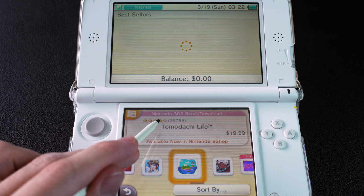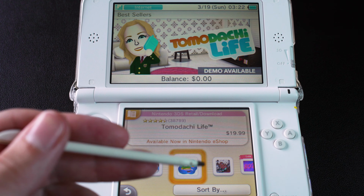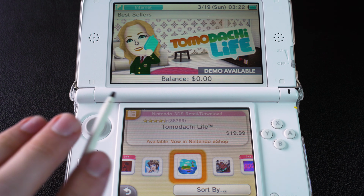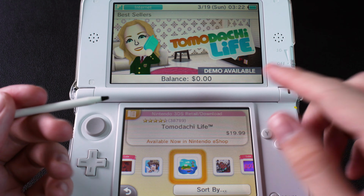Ooh, Tamagotchi Life. So Tamagotchi Life's pretty interesting from what I've heard. It's like a fun, quirky game. Don't know if I'm going to get it physically, I don't know if I'm going to get it digitally. I think I'll just get it physically. It's not that expensive from what I've seen, so I'll probably just skip on adding this to the cart or the wish list for today. But I've heard it's great.